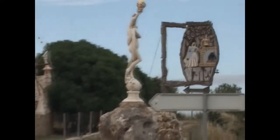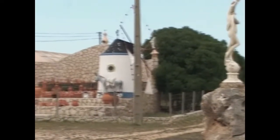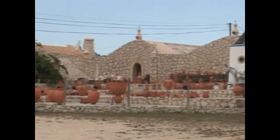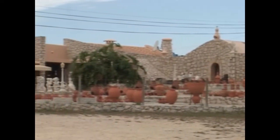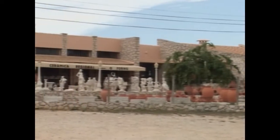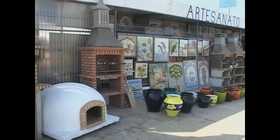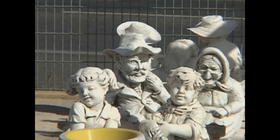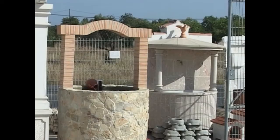Small towns and villages offer surprises. A restaurant borders a rambling pottery yard, fireplaces, azulejos, and general garden and outdoor hardware supplies. Everything you need and maybe a little bit more. A Stone Age family goes with a wishing well, and lots of choices in pottery.